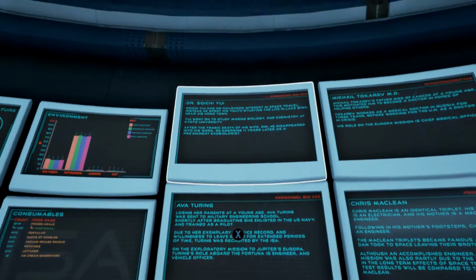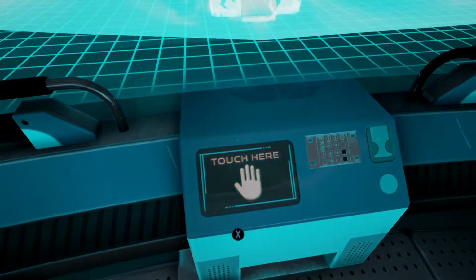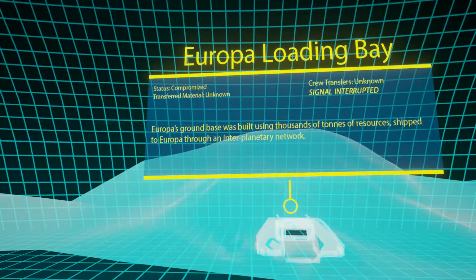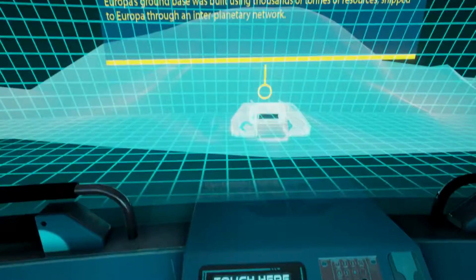So, who we've not heard from yet is Sochi, and we did hear from Mikhail, but we've not heard from a guy that I can no longer remember the name of. So, sucks to be you, mate. I think this is my thing, loading bay. Status has been compromised, material transfer unknown, crew transfers unknown, signal interrupted. Europa's ground base was built using thousands of tons of resources shipped to Europa through an interplanetary network. That's a really wasteful way to do it. Why didn't you just build it out of European materials?